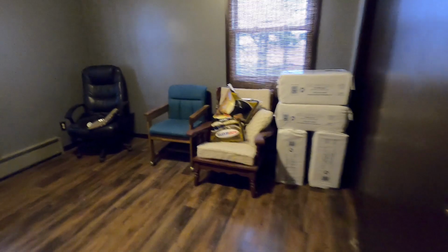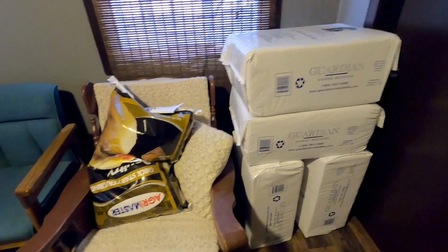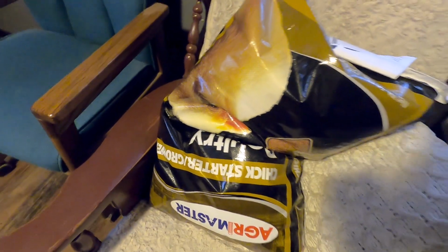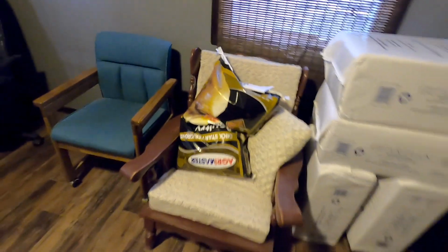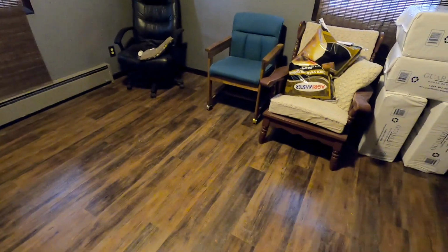And we've already got some supplies stashed away for them in the back bedroom, including the bedding material and the chick starter feed. We'll be setting up a plastic tub in this room with a heat lamp so that they can start off the first few weeks in the house.